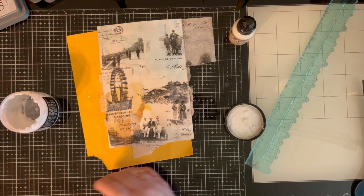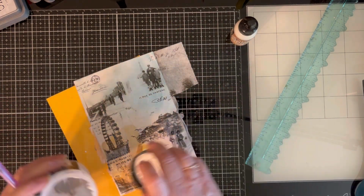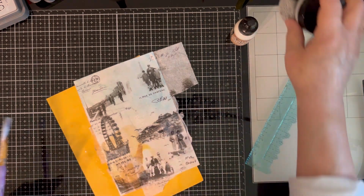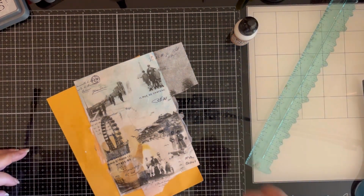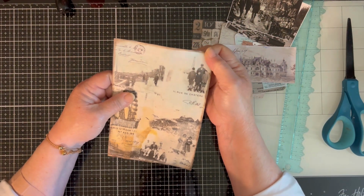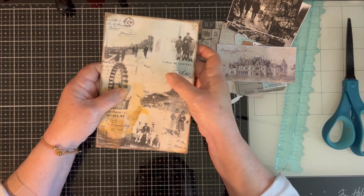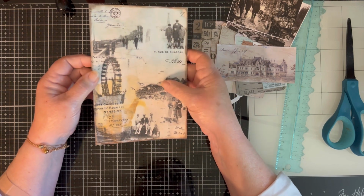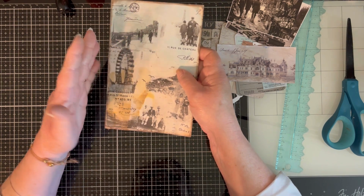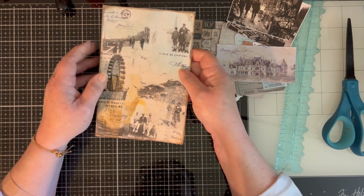So I'm going to pause and get this dry, and then I will be back with you and we will continue on. Okay, I'm back and everything is dry, and I did a couple of things off screen besides drying this. One is when it dried, it had a little bit of a shine. Distress Collage Medium does leave a little bit of a shine, and I didn't like that.